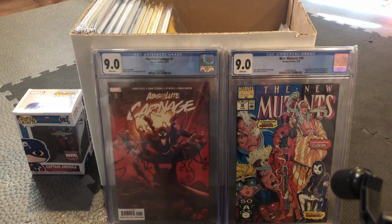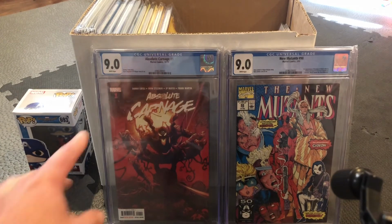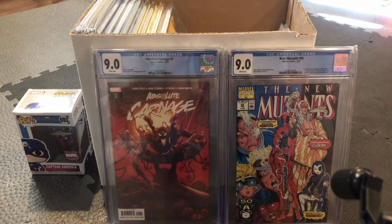Okay, and then I just want to talk about how I say the tough grading, and if maybe it's on a scale. This Carnage on the left, new book, was read, does have a couple light non-color breaking spine ticks in it. Was not even sure if it was going to be a 9, but I wanted to get it graded. Thought it would probably come back an 8, 8.5. It came back a 9. The New Mutants on the right, book was read once, bagged and boarded almost 30 years ago. Looked as perfect as I would think it would look. Thought it would be 9.4-ish, somewhere in that range, and it came back a 9.0.